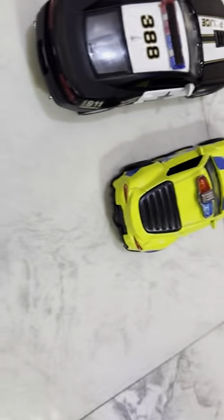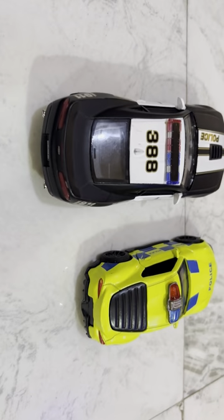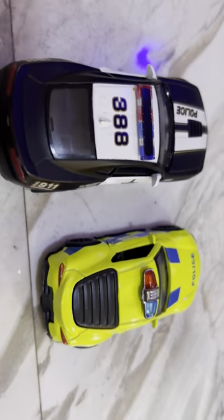Let's do a drag race. The Toyota Supra versus the Chevrolet Camaro. From which side should we do it? From here? From here may be perfect. Okay guys. 3, 2, and 1. Go! The Camaro is much faster than the Toyota Supra. So guys, the winner is the Camaro. Haha, Supra, you are the loser.